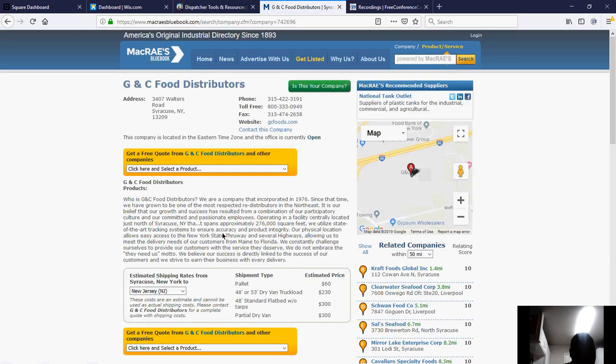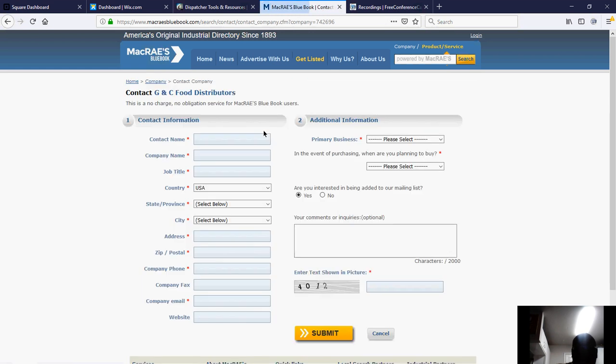It opens up and tells you all about that company. It gives you all the information. You see here? You got the street address, the name of the company, the phone number, the toll-free number, the fax number, the website address. You got the contact this company option, where if you click on that, you can send them a message. You see how that works?